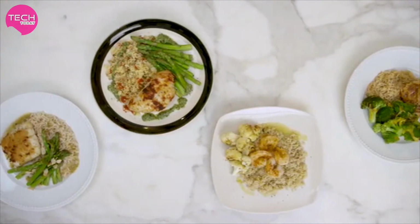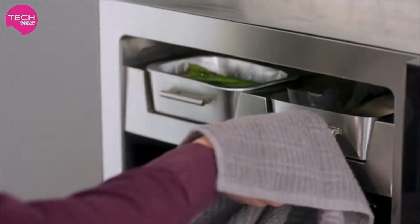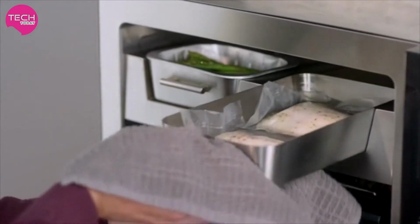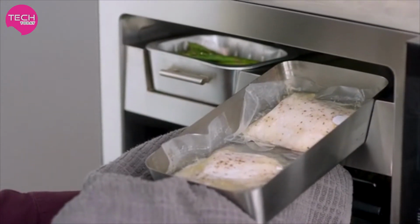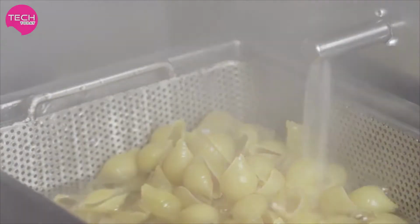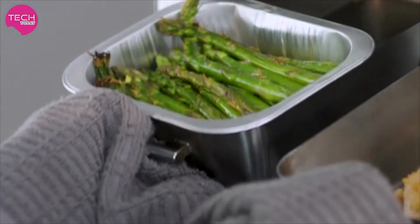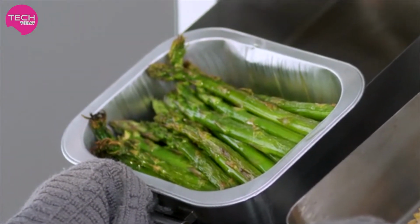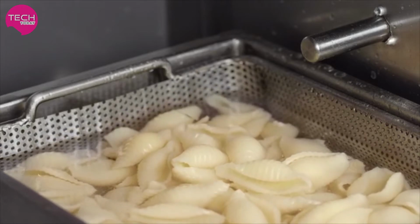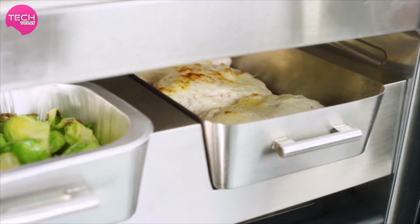To cook your fish, chicken, and meat, Suvi uses the French master chef technique of sous vide, heating them vacuum sealed in a water bath to the perfect serving temperature. Pastas and grains are boiled and steamed. Vegetables are cooked flawlessly using steam and then roasting. And Suvi even automatically drains pasta for al dente perfection.